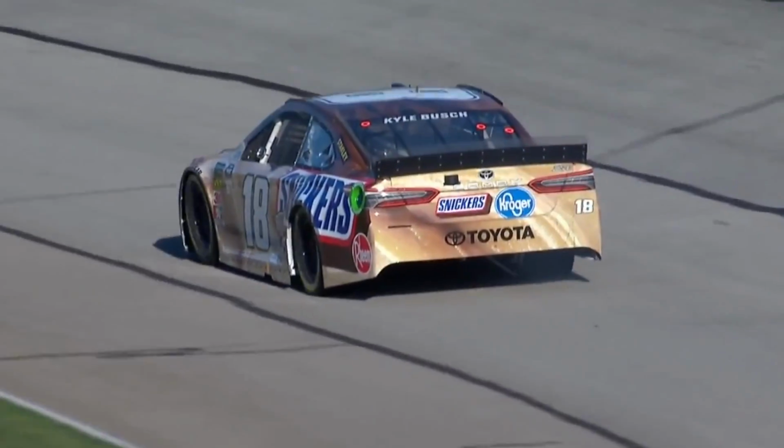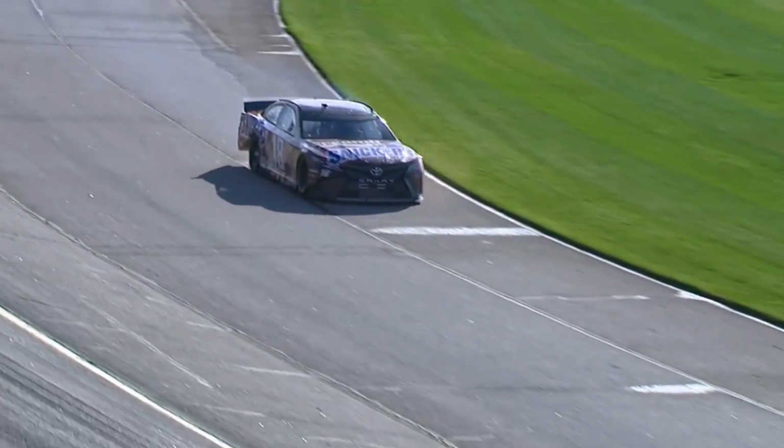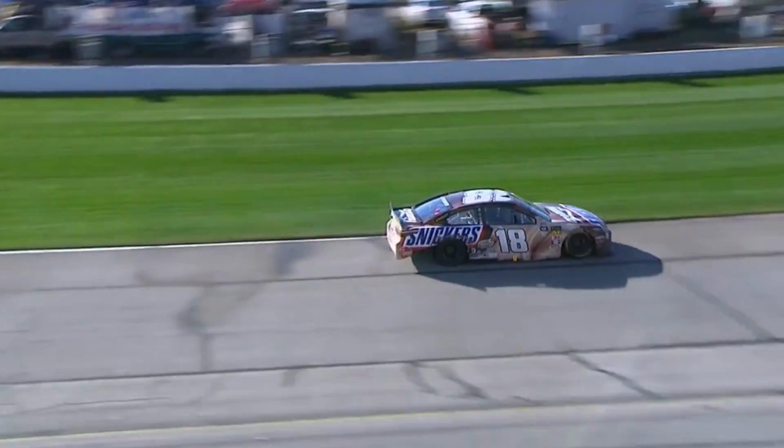Kyle Busch had an incident in the race. He actually was able to fight his way back from it, but he had a right rear tire go down. There were a lot of tire failures. Kyle Busch had a right rear tire go down because he hit the wall, and that ended up cutting the tire.